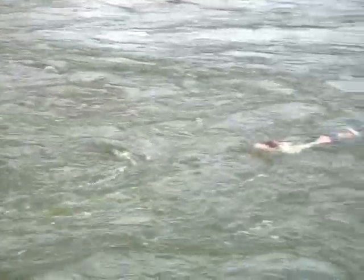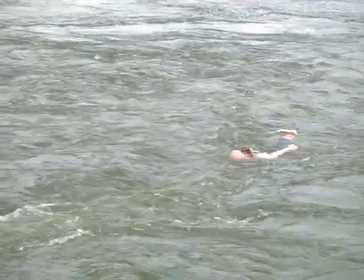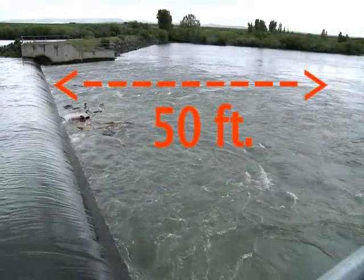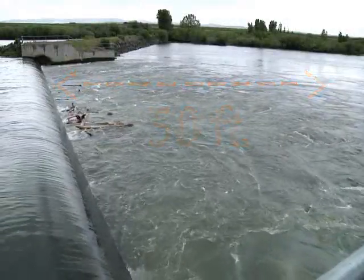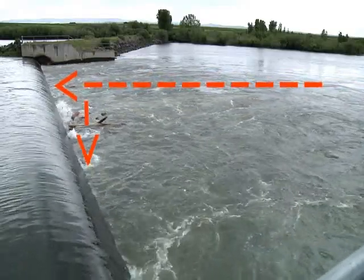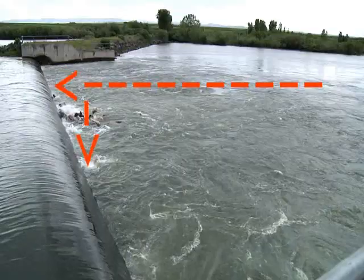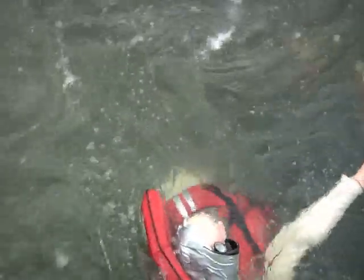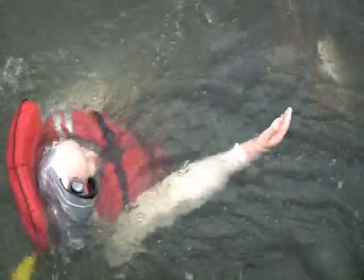Several minutes later, the dummy pops up in the upstream side of the boil, the area of suction, which in this case is 50 feet below the dam. This is where water travels upstream to replace water forced down behind the dam. You're going to come out that far, and then you're going to pop up there at that boil or somewhere in that area, and then you're going to start that migration process back to the backside of that dam again. That's a long ways to hold your breath underwater.